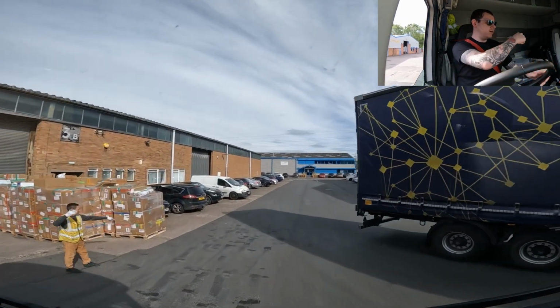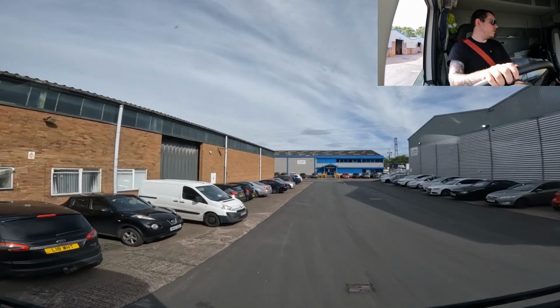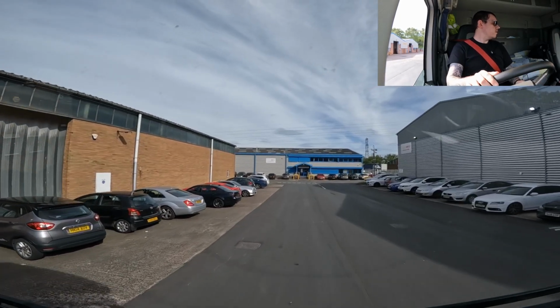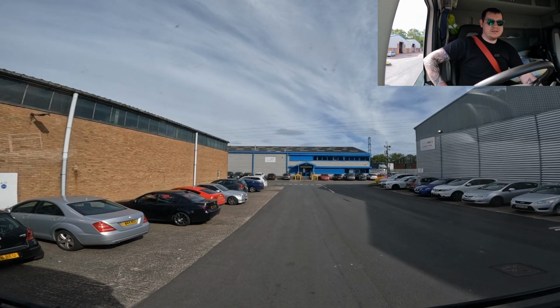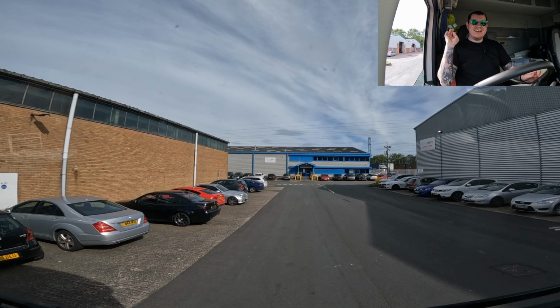What, so you want the back doors? I'll keep going up. I think he just wants you just to block it off, sort of. Still waving us up. Stop. There we go, we found it. So I'll go see him and we'll go get sorted in here. We found it eventually, and we'll get loaded.